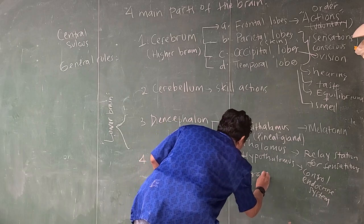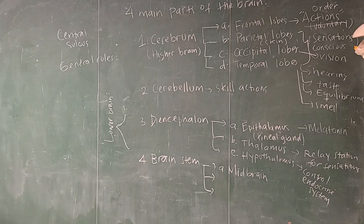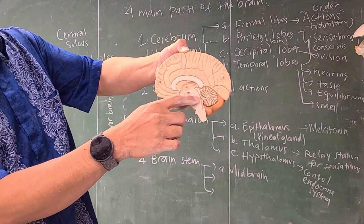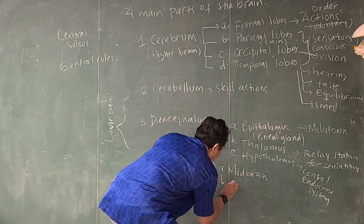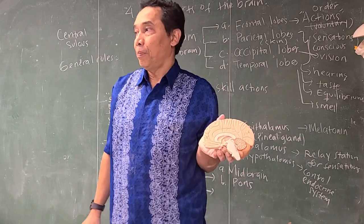Midbrain. And the second part, which is bigger, looks like a belly over here. See that one? It looks like a belly. It's called the pons. Pons.